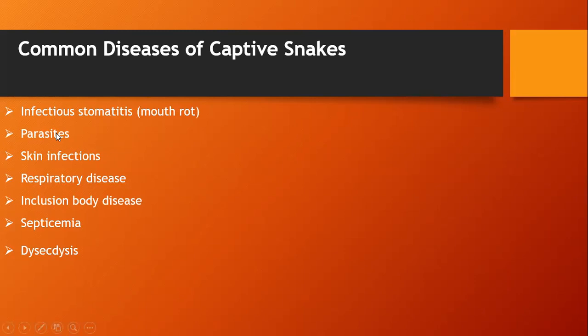And parasites can also lead to anemia, dehydration, and then these snakes can become immunocompromised, leading to secondary infections like pneumonia and septicemia. Respiratory diseases that I've seen personally include pneumonia, where the snake had open mouth breathing, but luckily we managed to treat it and it recovered.